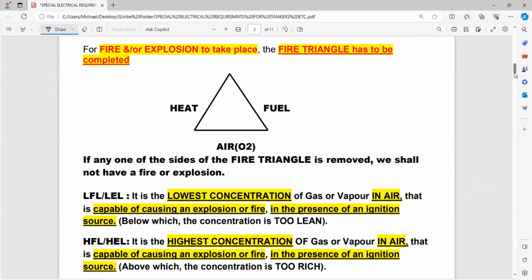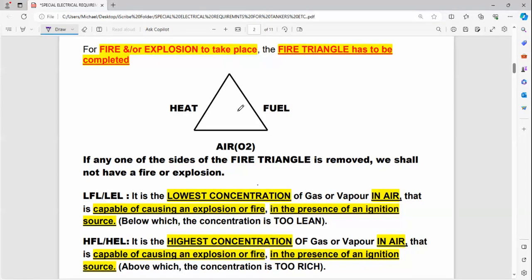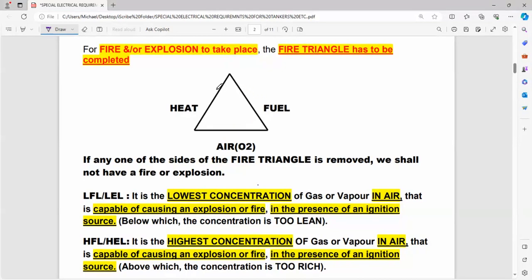So any one of these is missing. If O2 is missing, if fuel is missing, or the ignition source is missing, you are not going to have a fire and explosion. Any one of these is missing. And then again, later on, we'll be seeing in this chapter that we need a sufficient amount of ignition source, a sufficient amount of fuel, and a sufficient amount of O2.